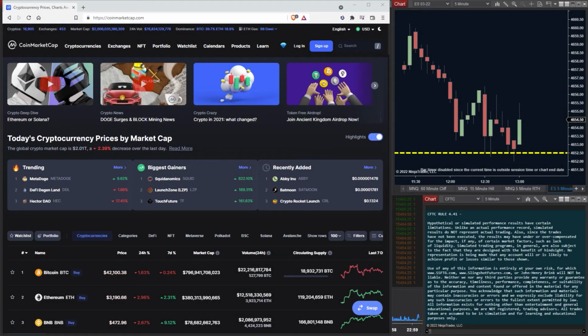With crypto getting more and more popular across the globe, a common question starts to come up. What is the best crypto to day trade? We day trade futures, scalping futures in fact, stocks, options, and everything else, but how do we do it with crypto? Can we do it with crypto?